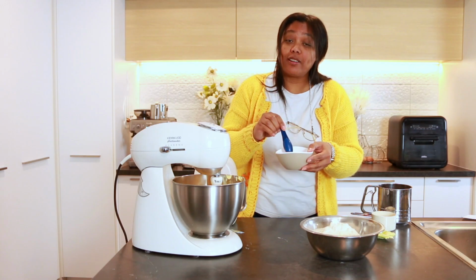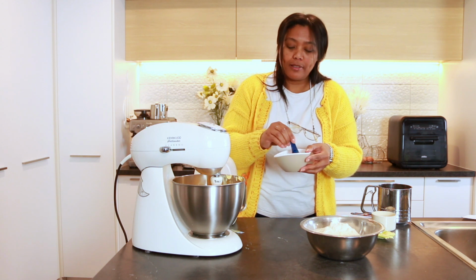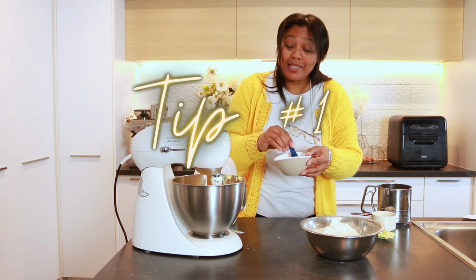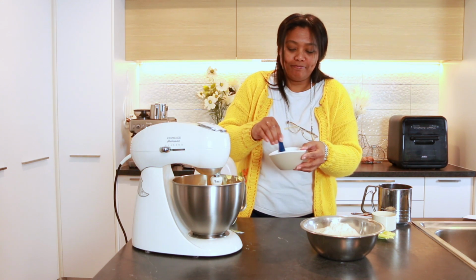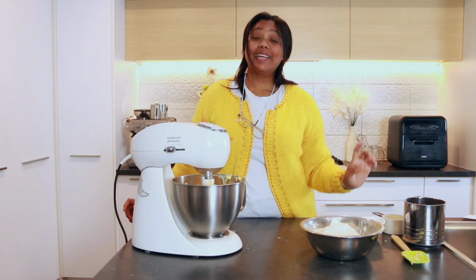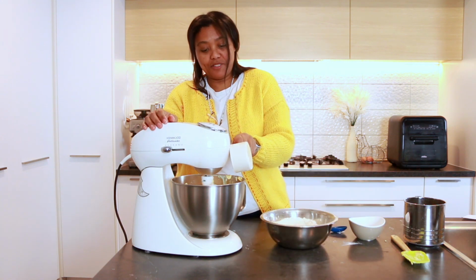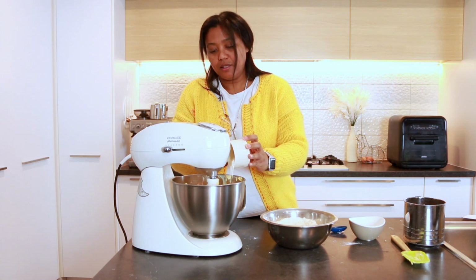I've got baking soda and I've added some milk to help it dissolve, because baking soda clumps quite easily. If you add milk to it, it removes the clumps before we add it into our mixture. Now it's time to add the flour. I sifted the flour and mixed the cream of tartar in there as well.